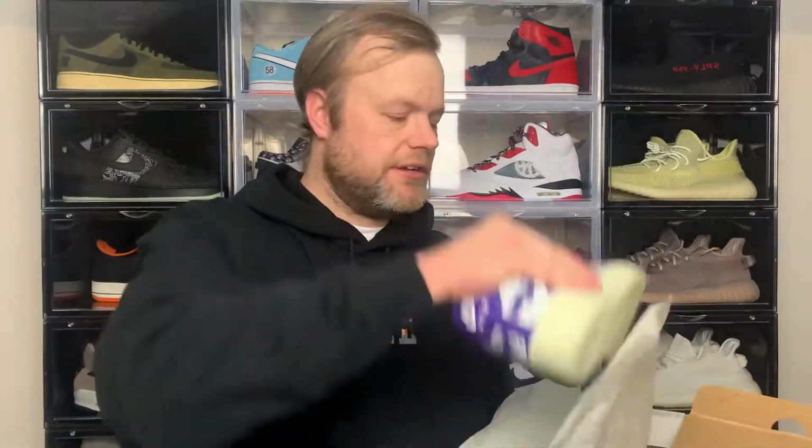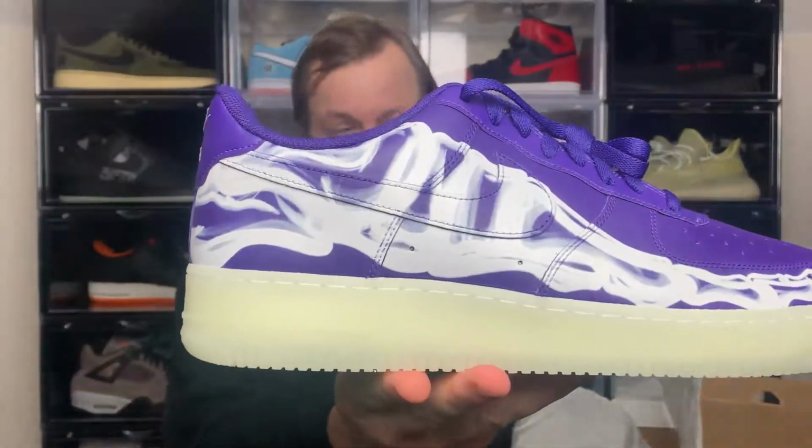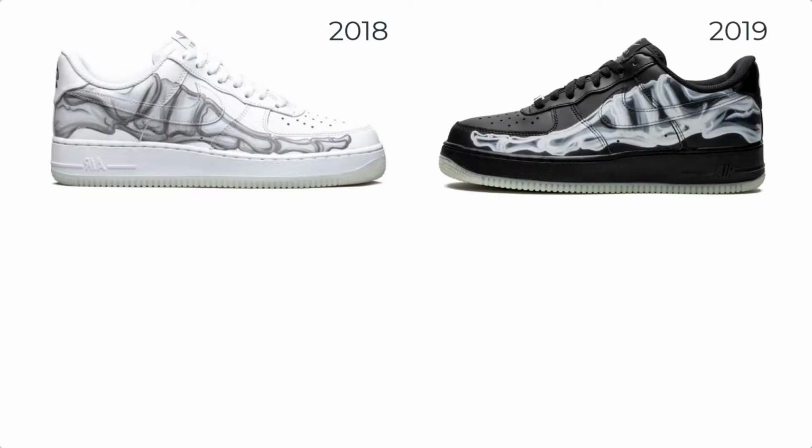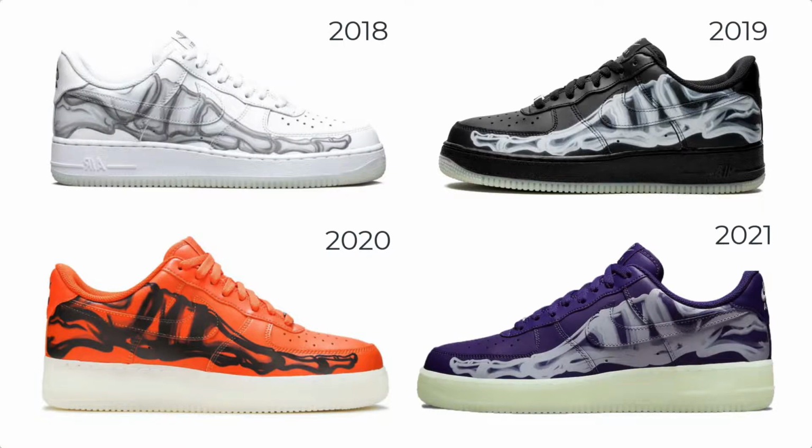But then we have the sneaker itself. As I said, today's sneaker is the Nike Air Force One 07 Purple Skeleton. So for those who don't know, the Nike Air Force One Skeleton is pretty much a staple and a tradition now in the Halloween releases from Nike. So there have been 4 colorways over the last 4 years. In 2018, you had the white pair, 2019 you had black, 2020 you had an orange colorway, and in 2021 we have a purple colorway.